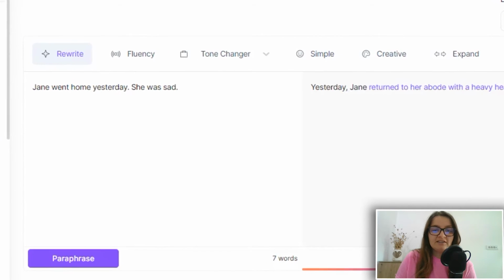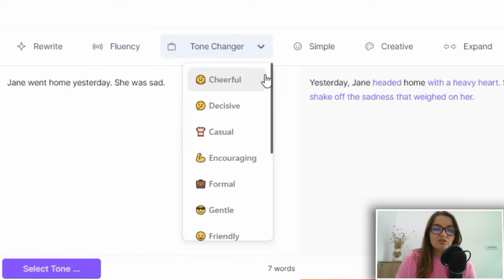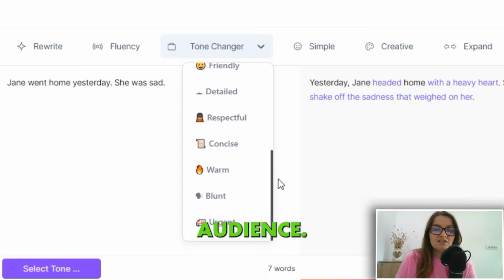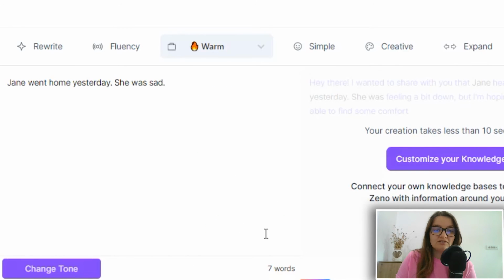Now it's time to get creative. Input your instructions or descriptions for the content you want to create. Be clear, set the tone, consider your audience, use keywords, and provide context to get better results.